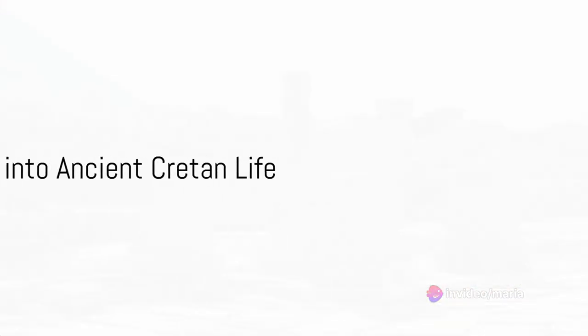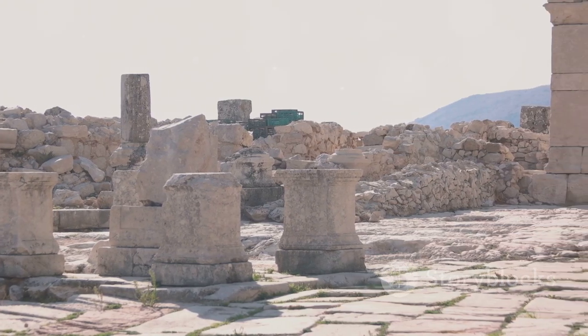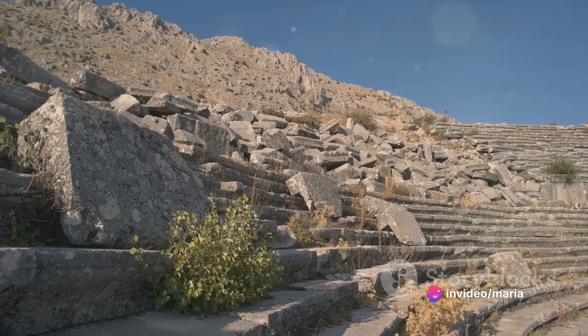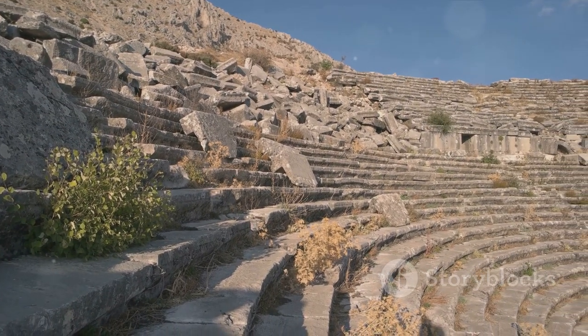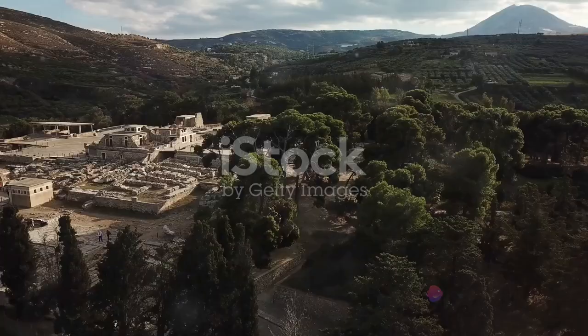Lato, an ancient city-state in eastern Crete, offers insights into ancient Cretan life with well-preserved ruins of houses, temples, and fortifications. And lastly, ancient Eleutherna, near Rethymno, provides a glimpse into the island's diverse history, with remains of a Minoan settlement, as well as later Roman and Byzantine structures.